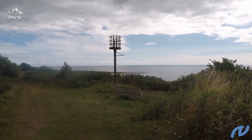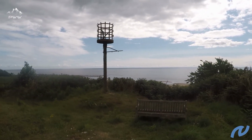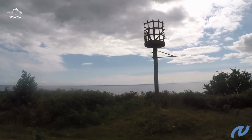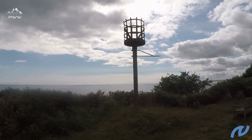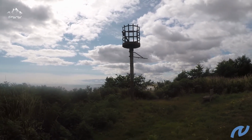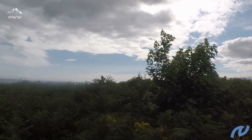You will notice as we come down a number of these coastal beacons for lighting flares. You can probably see in the middle of it there's some charred wood, and they're used to light the path of the coast.